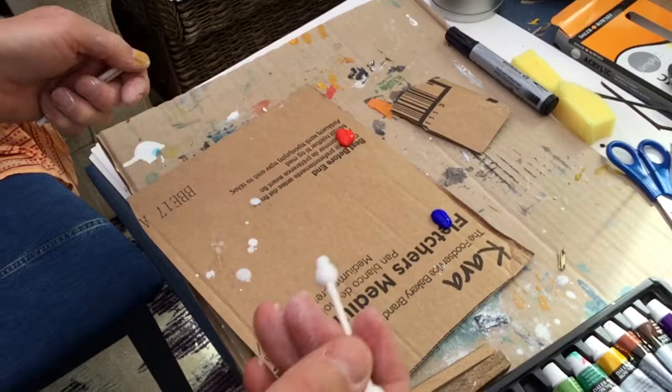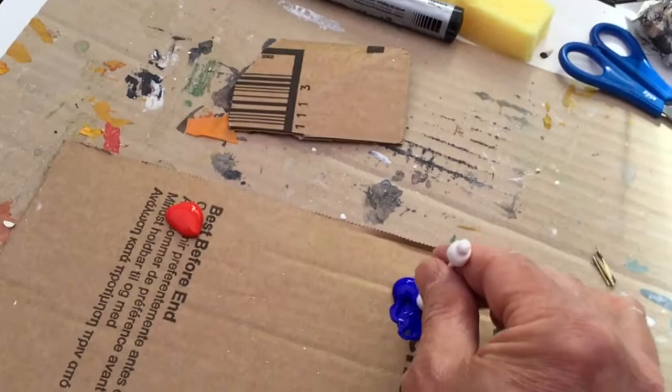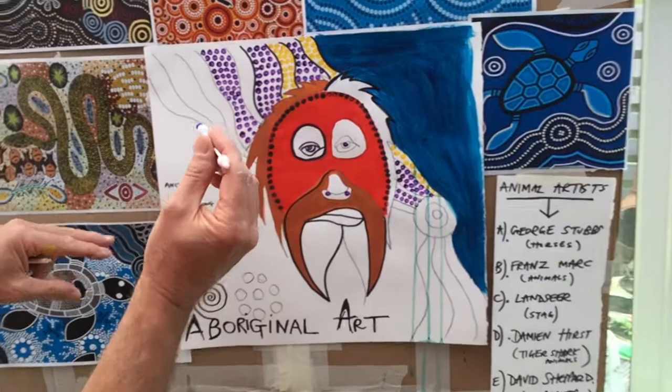Let's just go with the blue. Okay, I'm just going to go straight in there, and I'm going to dab it to try and get a nice sort of consistency. Now, I've not added any water to this, so let's just give this a go. Here we go. Let's just see if we can apply it. See if we can get, effectively, it's a kind of print.